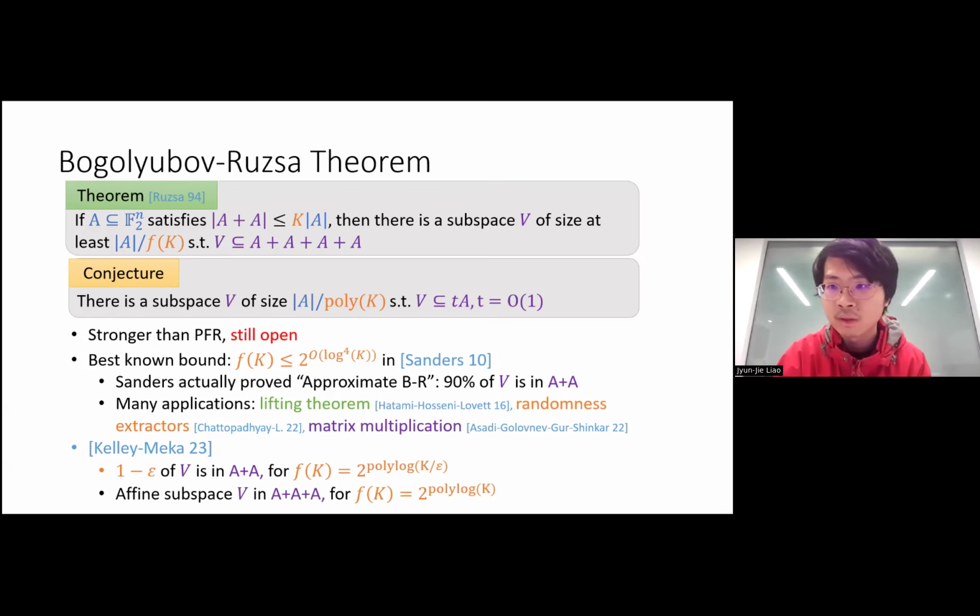Can I ask a question? You say you can find a subset of A, so do we know how to really find this subset A prime? Is the proof constructive, or is it just the existence of such a subset? You mean for PFR? Yes, and also PSG.